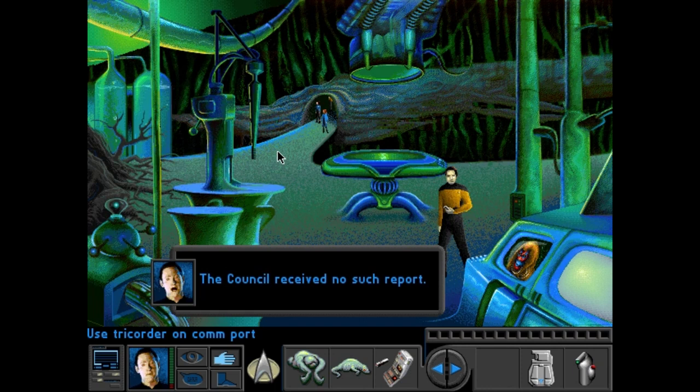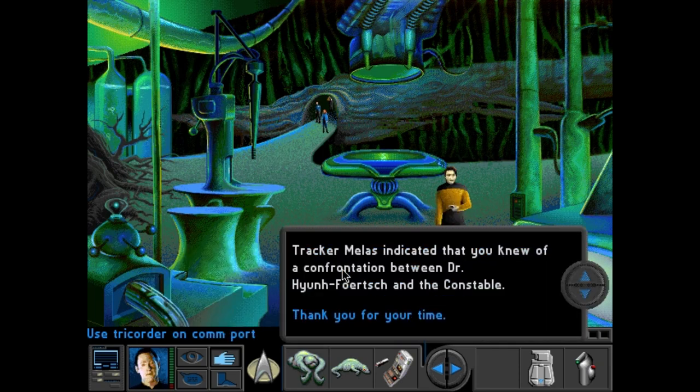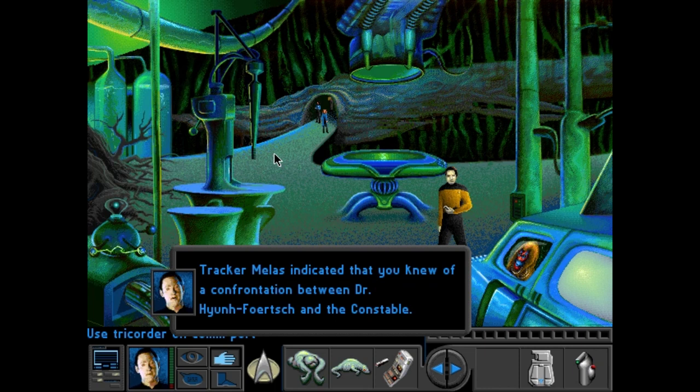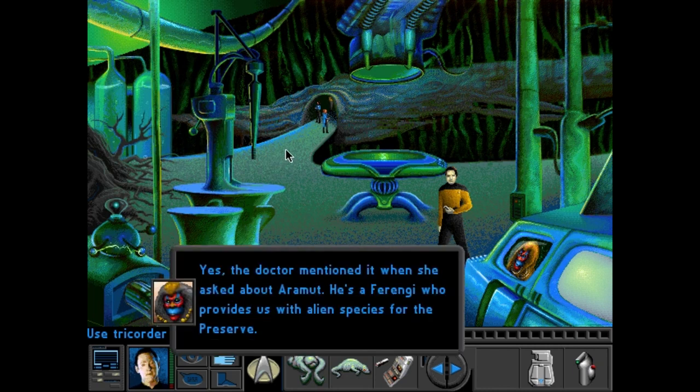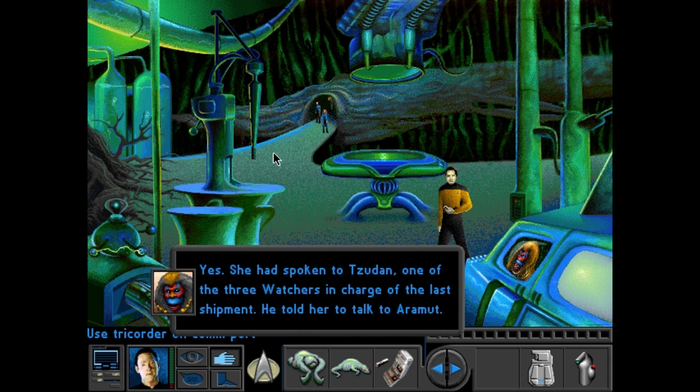Council received no such report. Well, then I suppose she changed her mind, or someone changed it for her. Tracker Malas indicated that you knew of a confrontation between Dr. Hoon Forsch and the constable. Was she inquiring about mistagged animals from his shipment? Yes, she had spoken to Zudan, one of the three watchers in charge of the last shipment. He told her to talk to Aramid.